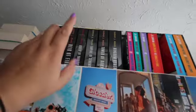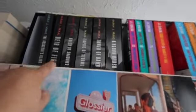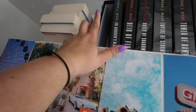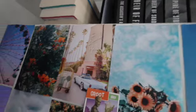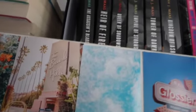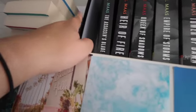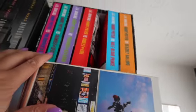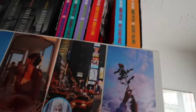And then up here, we have the Throne of Glass series. Throne of Glass is not in there, and Crown of Midnight is not in there. Throne of Glass I have read, so it stays on my shelf by my bed where I put all the read books for the year. And I'm currently reading Crown of Midnight, so that's not in there at the moment, but the rest of them are there. Then we've got the Harry Potter series. We've read up to the fourth. The fifth one is on my TBR cart, and the other two are on there too.